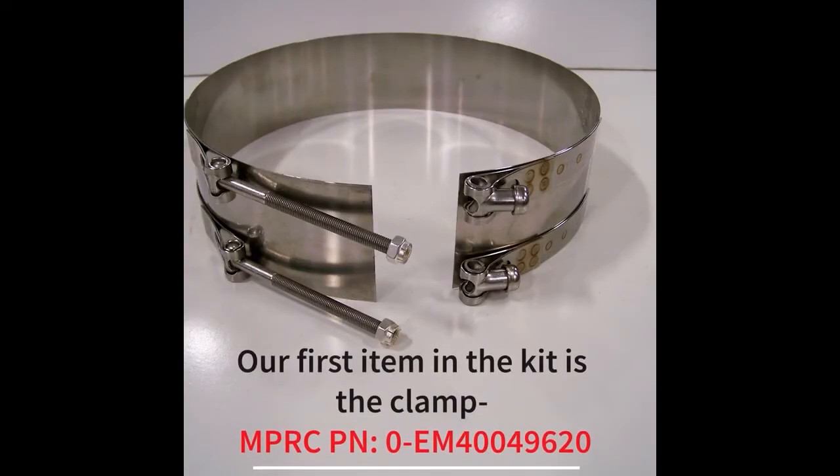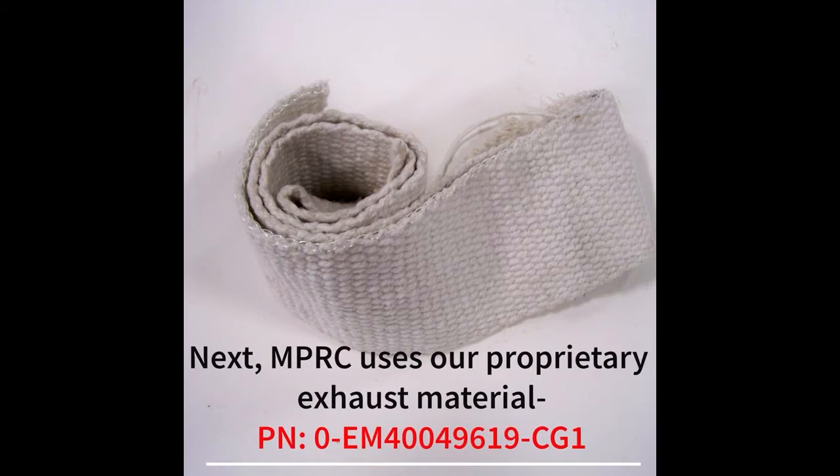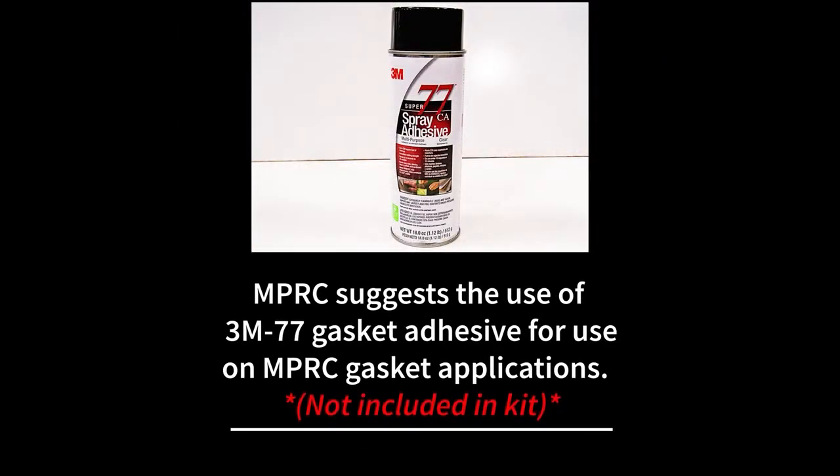The first item we'll look at in this kit is the clamp, MPRC part number 0-EM4004-9620. For our next kit item, MPRC uses our proprietary exhaust material, part number 0-EM4004-9619-CG1. MPRC's proprietary sealing wrap will handle 2300 degree Fahrenheit temperatures and is easy to install. MPRC suggests the use of 3M77 gasket adhesive for use on MPRC gasket applications.